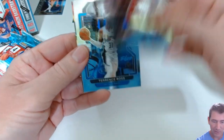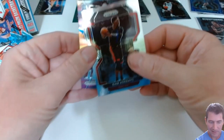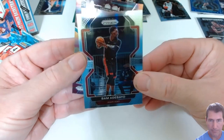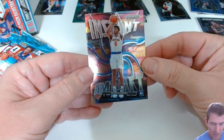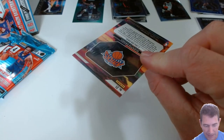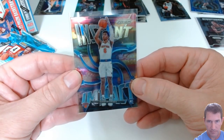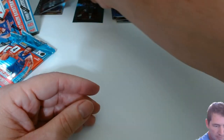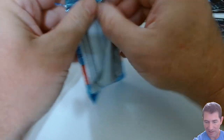Shake Milton? Uh-oh. Bam. We got a rook. Quentin Grimes. Instant impact. I'll put that over there. That's somewhat of a hit, right? As a rookie, even though it's an insert rookie.